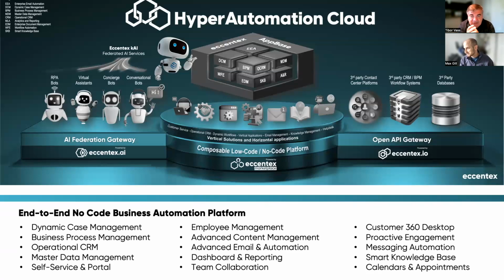On the right side, Eccentex.io is the open API gateway, which is responsible for integrating our platform with every single CX ecosystem component, such as contact centers, third-party workflow, databases, knowledge bases, whatever is needed to provide the CX. Why are we doing that? Because we believe customer experiences exist at the level of an ecosystem. Nobody in the market can deliver these experiences alone. We need to work together. We need to orchestrate these capabilities. That's why we opened up our platform and enabled third-party integration.